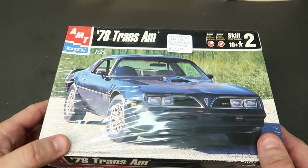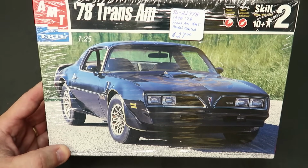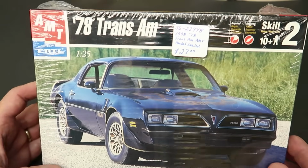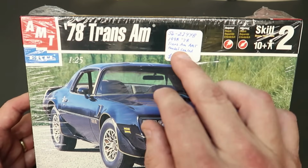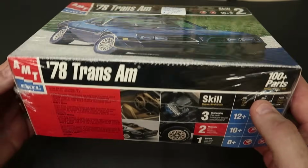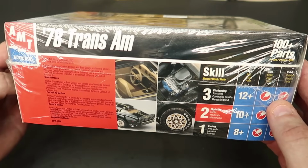Thought they were so ugly. Man, what a classic sports car right there. This one was $27. Says it's a 98. And it's sealed, by the way. Not that you couldn't tell that already. But yeah, 78 Trans Am.